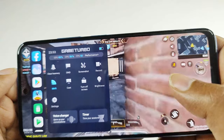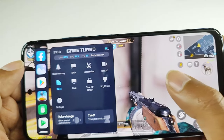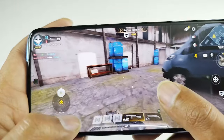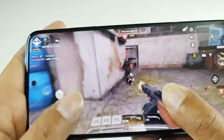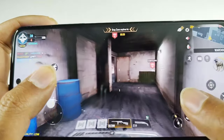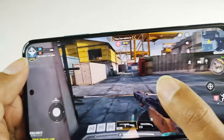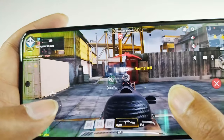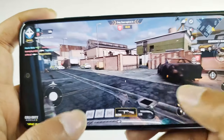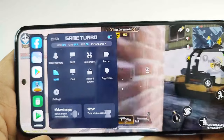So 47 FPS, 60 FPS, 60 FPS. So I think now we can get the maximum FPS here. That's 60 on Call of Duty Mobile. Once again, we are getting 60 FPS.